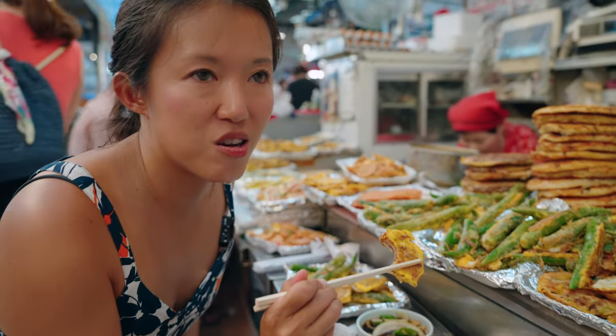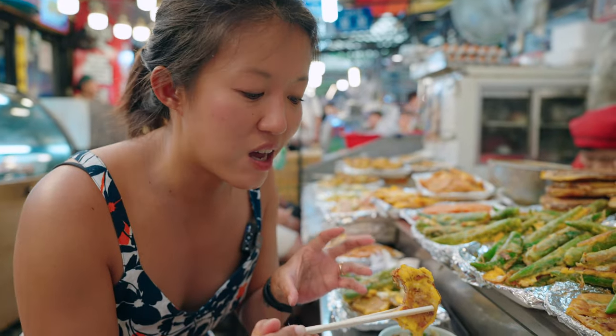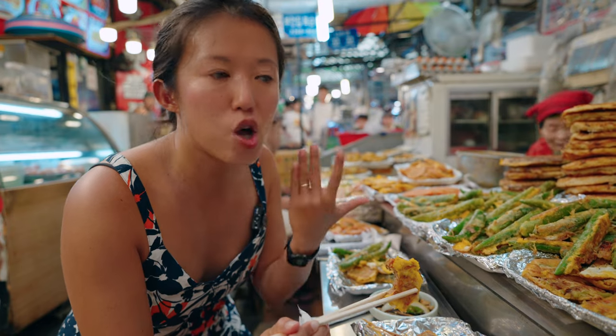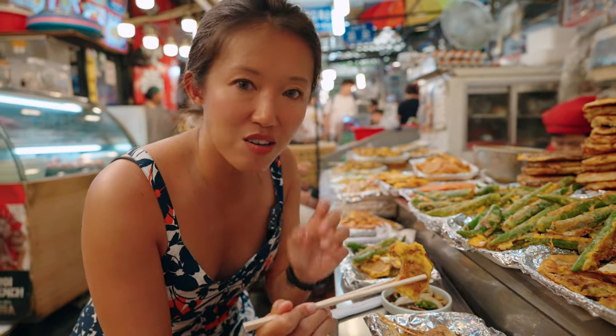I think Korea is a heaven especially for people who like savory snacks, because a lot of the taste profiles of the food are not on the sweet side, they're on the savory side. But it's very interesting, the varieties they've come up with.